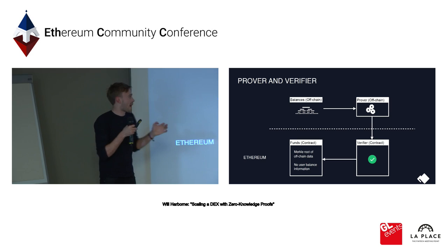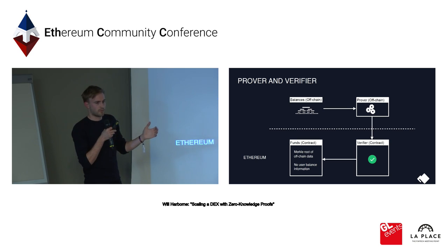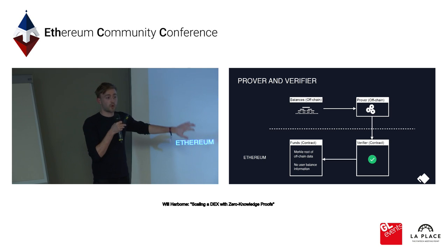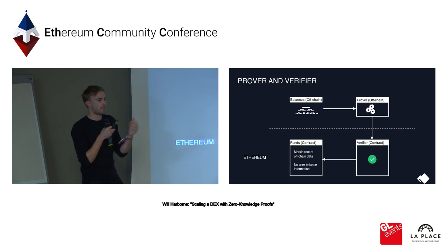So in practice, the way that this looks is that you have an off-chain prover who takes in balances data, which is no longer stored on-chain, and submits it to a verifier smart contract on-chain. In a typical DEX, you would have a single smart contract which holds all the funds. And this contract also holds the balances of all customers. So for every person who uses it, you have some data which is storing how much of each token you have and your address. And each time there's a trade, you'll be updating this smart contract, which costs some gas and requires some data to store the new update.